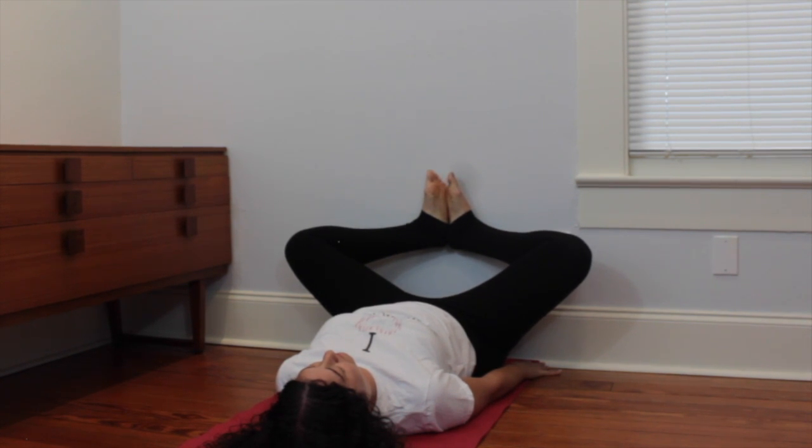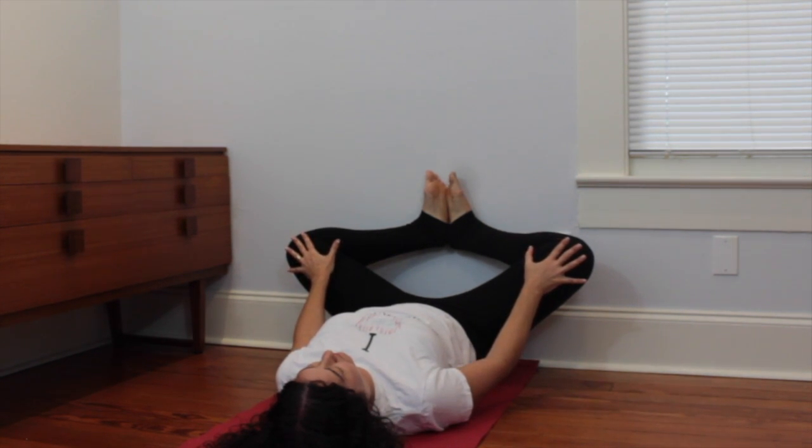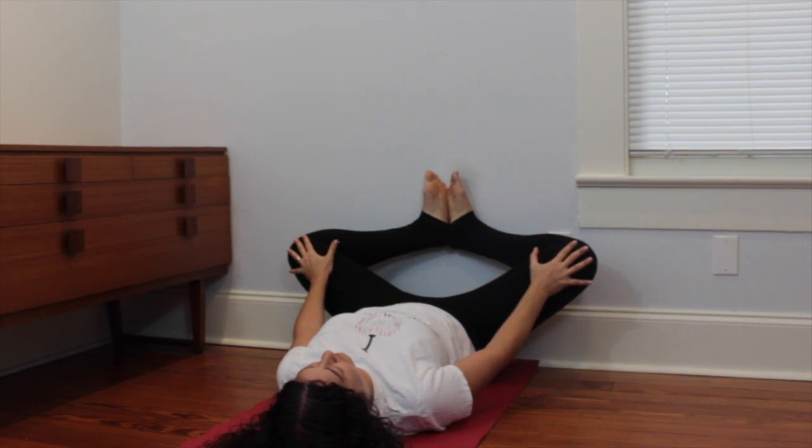If you're one who has a tendency towards low back pain, you can take your hands to the tops of your thighs and gently press your thighs towards the wall, and it should give you a little bit of traction in your low back. Again, you can stay here anywhere from 5 breaths all the way up to 3 minutes.